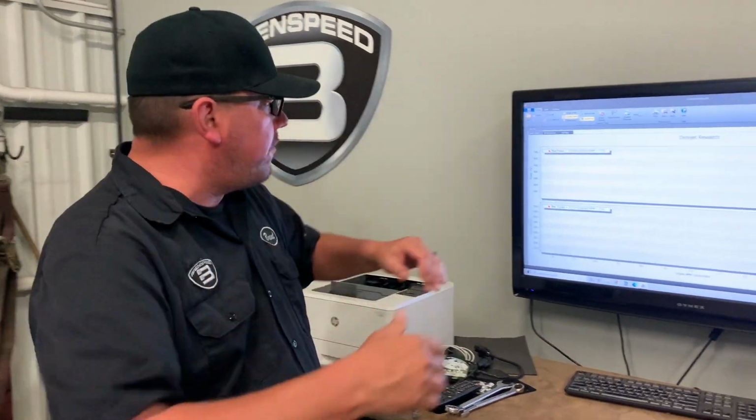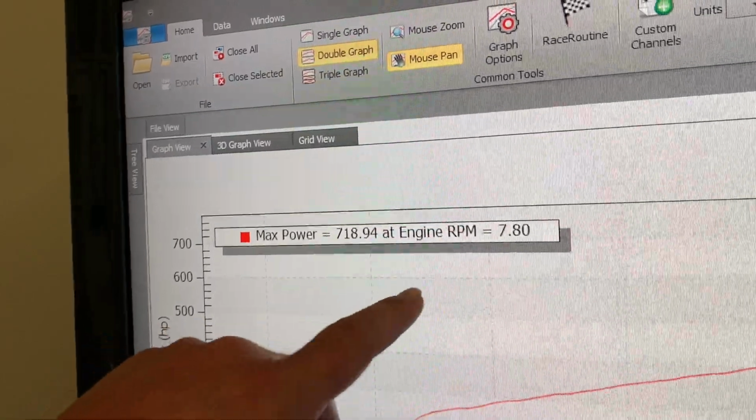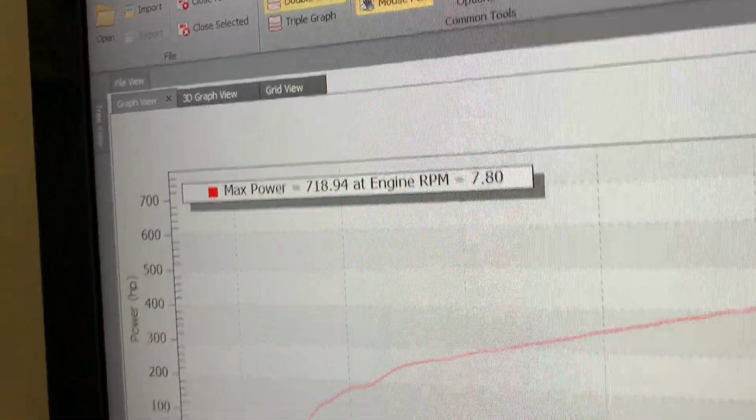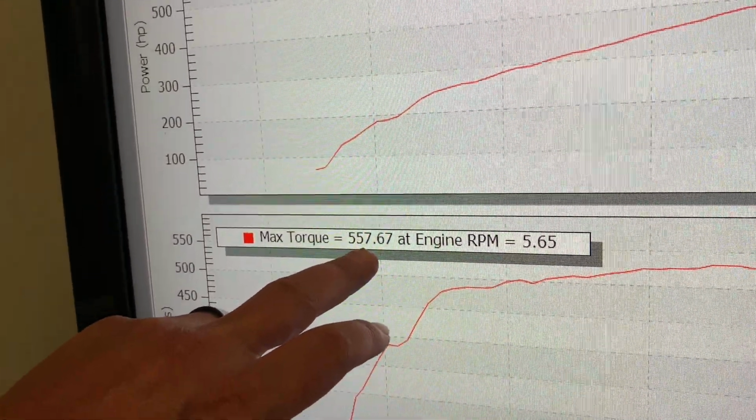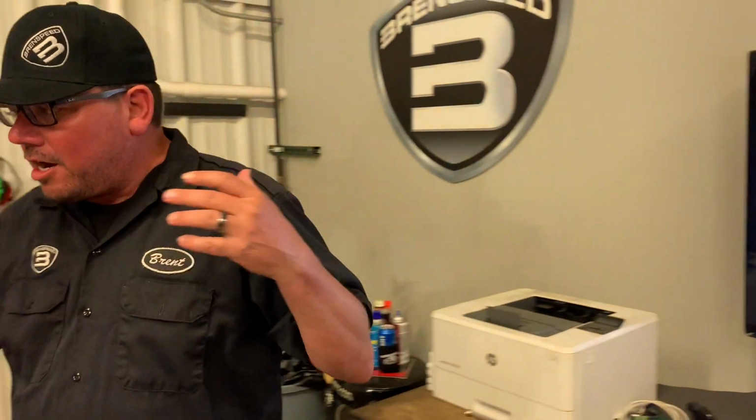But Doug, come over here. DynoJet, SAE, 718 real horsepower at 7,800 RPM. I love this torque right here. 557 at 5,600 RPM. Right when you go wide open throttle, we're basically in almost peak torque.